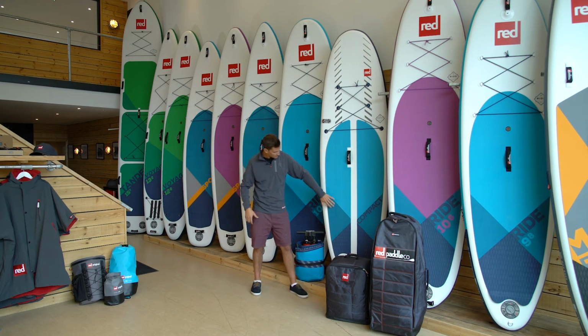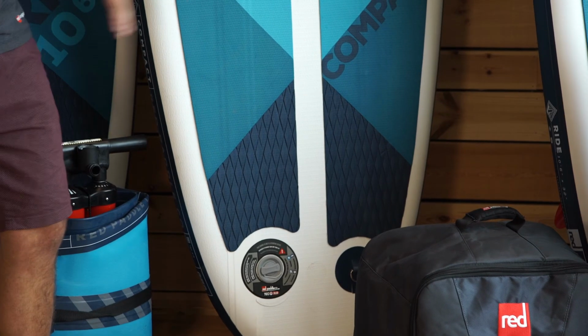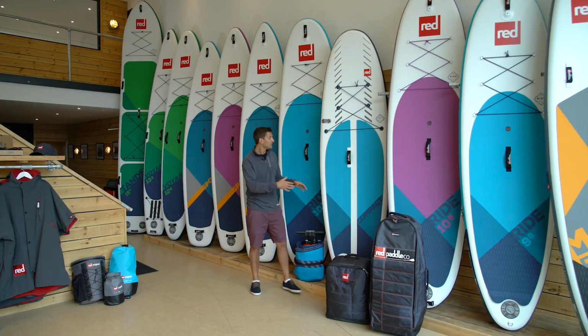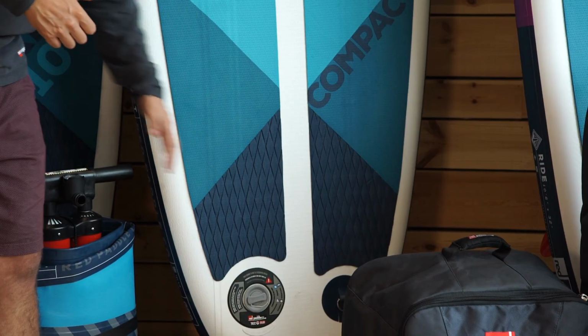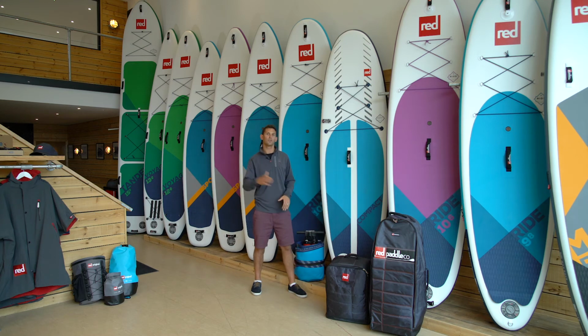And then as we move down to the back of the board, you've got this diamond cut deck pad area. So it means you can orientate yourself as you do step towards the back of the board, whether you be in surf, due to its length, it does surf quite nicely in anything up to sort of chest high waves. Due to that, you can step back and you've got that extra traction, extra grip, but also know where you're on the board so you don't go too far and slip off the back.